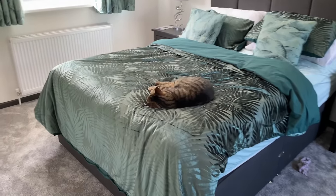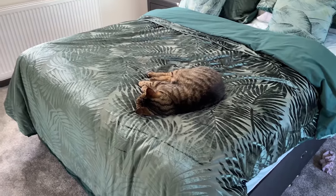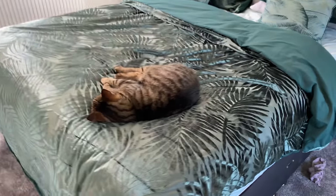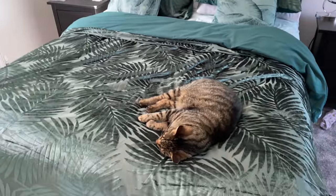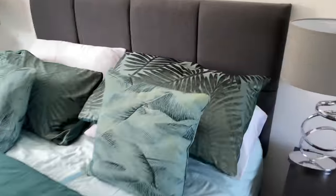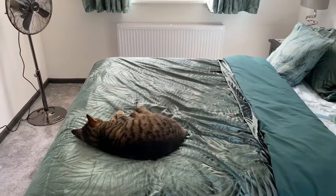Here is the new duvet. I had to make the bed around Rory today. He's been spending most of his afternoons up here asleep. So I've not been able to pull the duvet over properly because he's been there. But this is one. It's from Habitat at Sainsbury's. So it was really affordable. It was in the sale and it came with two top pillowcases as well. So I think it all goes. So there we go. That's just a little bedroom update.